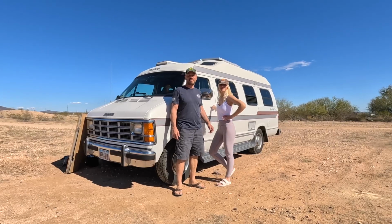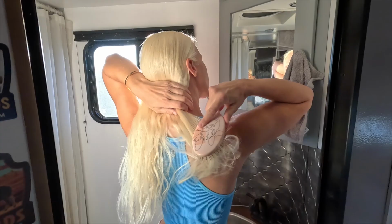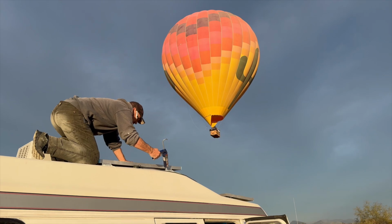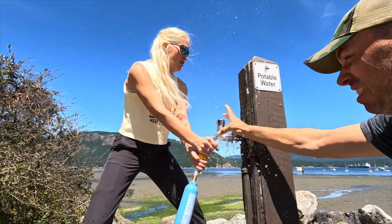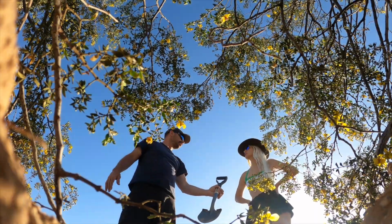We're Jason and Aubrey. We bought the cheapest van we could find to do the Pan American Highway. We're not worried about how we look, it's the journey that matters. Traveling on a budget, doing what we can to save money to keep the adventure alive. We're not overlanders, we don't plan ahead, and we try to fix everything ourselves.